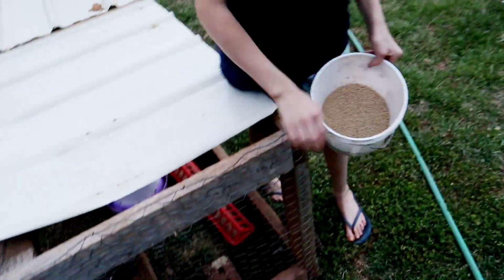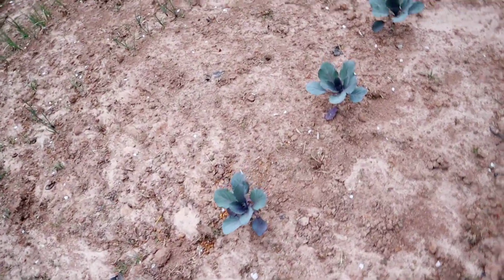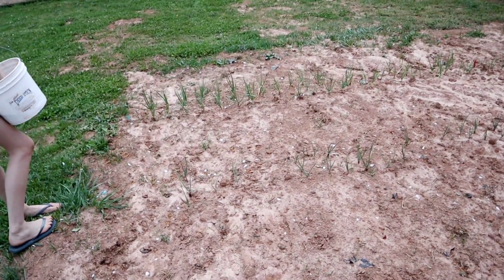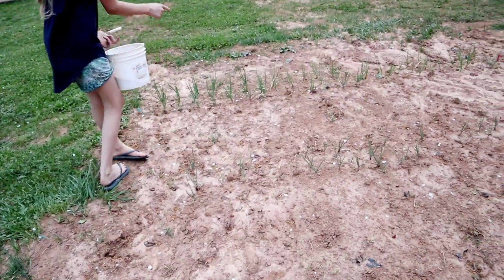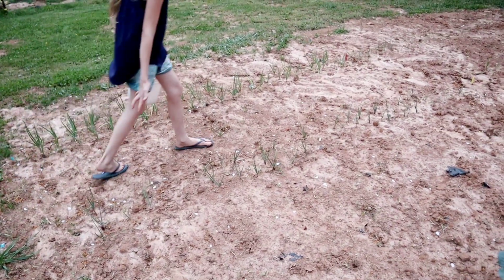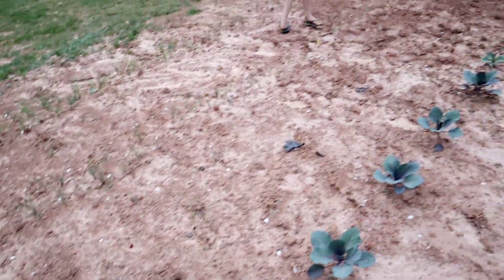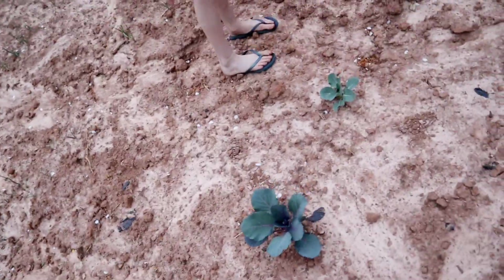Chicks are doing good. I just fed them. There's still leftover feed. Yeah, you need to put it up in case it rains. Oh yeah. How come these are not doing that good anymore? I don't know. Different type of onions. These don't do that good. Them do. I don't know. It could just be where they're at too.